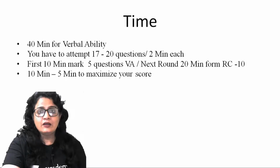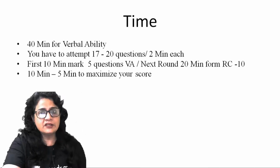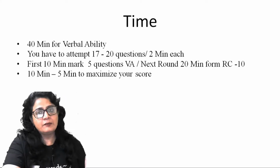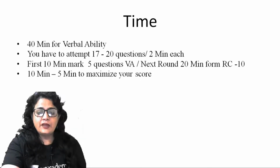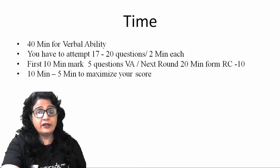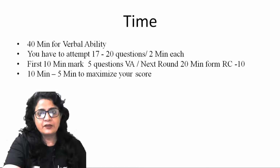So CAT 19, the cutoff will go down because the passages were tough and the overall difficulty level was higher. So 16 to 17 should be your ideal attempt in a paper of 25 questions. You can always anticipate how many questions you may have to attempt if the number of questions is lower than 25. If it is 25 questions, you have to attempt 20 questions, 2 minutes each question, 40 minutes for 20 questions. So fairly you have 2 minutes for each question.